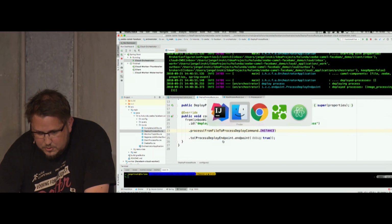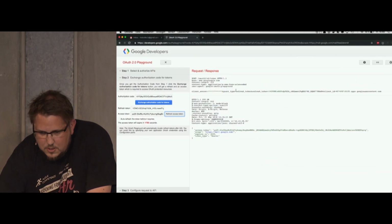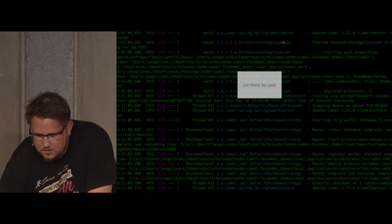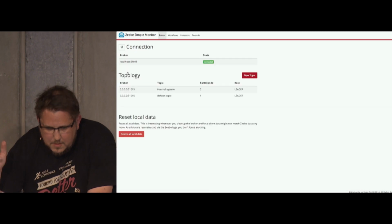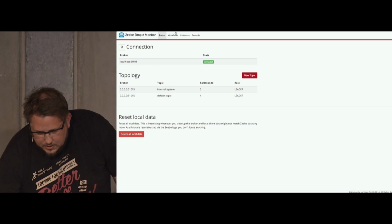And now I can start a process. Wait a second, I forgot to. This is the monitor you already saw in Bernd's presentation.